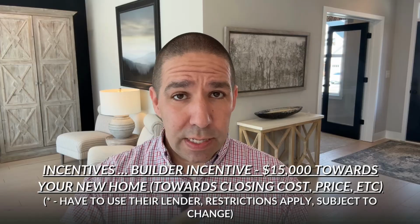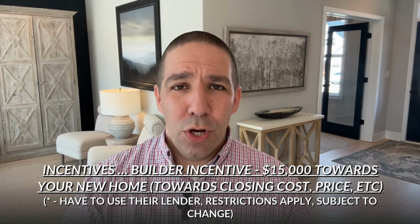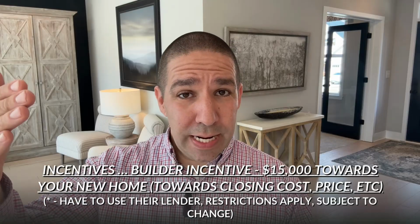Okay, so we'll take that. Let's talk about the incentives on top of that. The incentives right now, builder incentives. This is independent of anything that the lender will do, but builder incentives, $15,000 towards the home. You can use that to bring down the price, or pay some closing costs. You can put in a fridge. You're 15. Do whatever you want with it. And you don't even have to use their lender to get that.